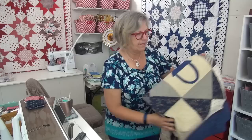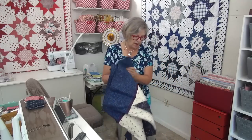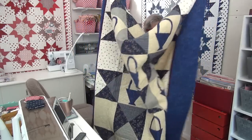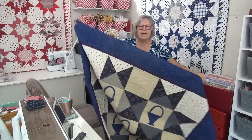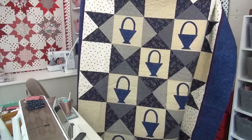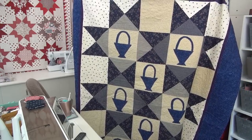Here's the one that's a bit bigger, a similar shaped basket, but there's no patchwork in the basket. So this is bigger and it's got some stars. This again was in a magazine way many years ago. And I will be loading this up to the gallery where you can see a better picture of it. So there's the best I can do holding it.